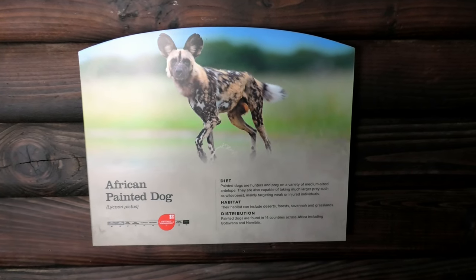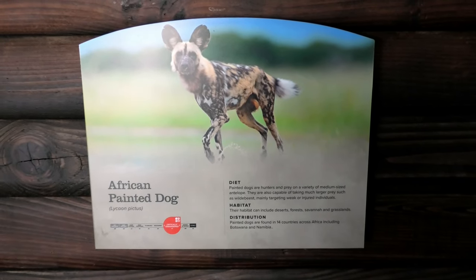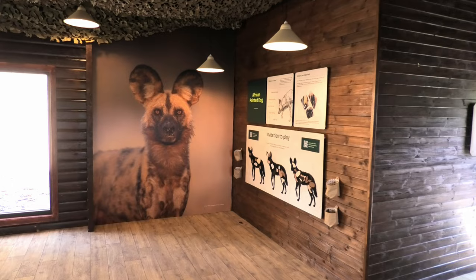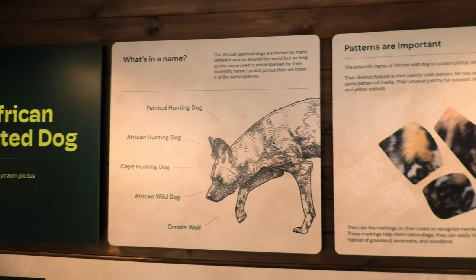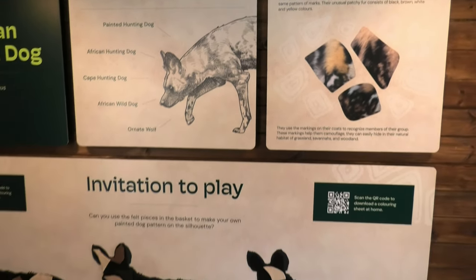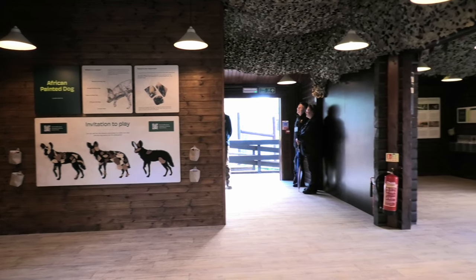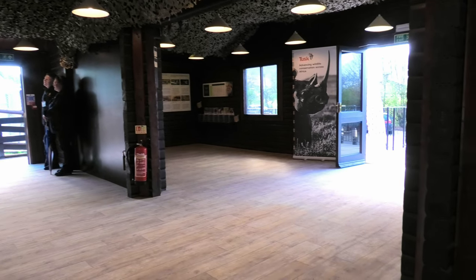Now, according to the information, the African painted dog, the Lycaon pictus, are hunters and prey on a variety of medium-sized antelope. They are also capable of taking much larger prey, such as wildebeest, mainly targeting weak or injured individuals. Their habitat can include deserts, forests, savanna, and grasslands. And painted dogs are found in 14 countries across Africa, including Botswana.